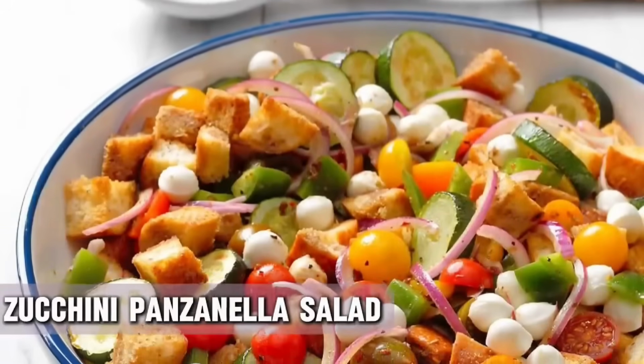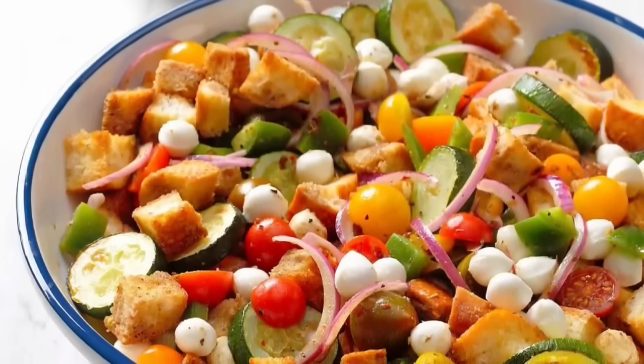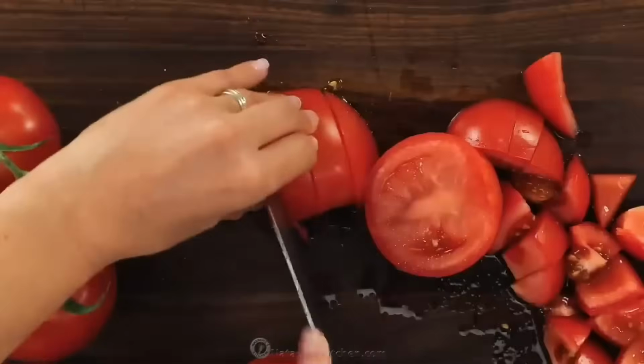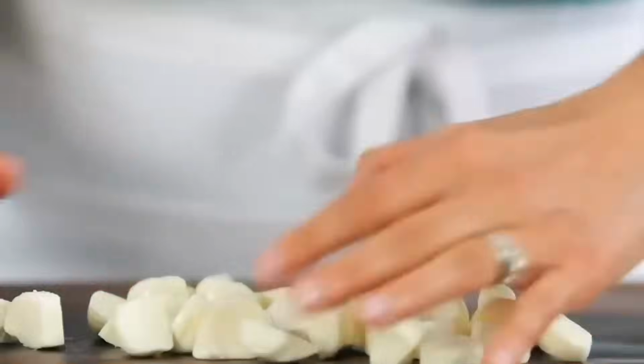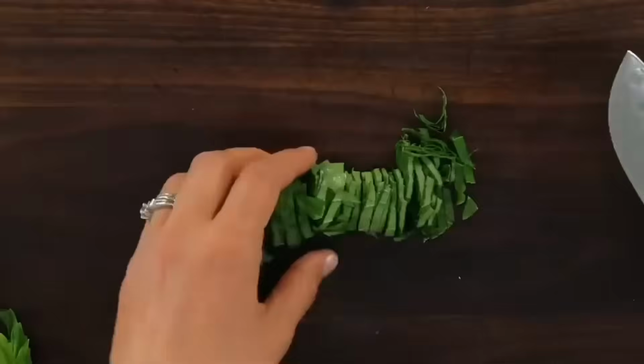Zucchini panzanella salad, an adaptation of the classic Italian bread salad, began to capture the attention of American food enthusiasts in the late 1990s. This version introduces zucchini and robust Italian bread, grilled to perfection, tossed with ripe tomatoes, red onions, and fresh basil, all dressed in a balsamic vinaigrette.